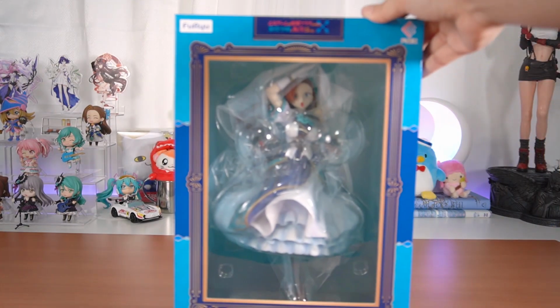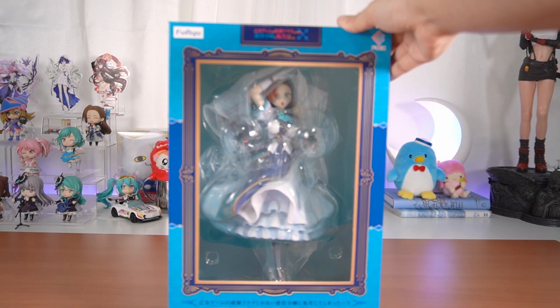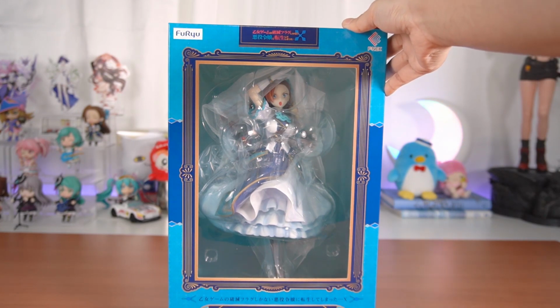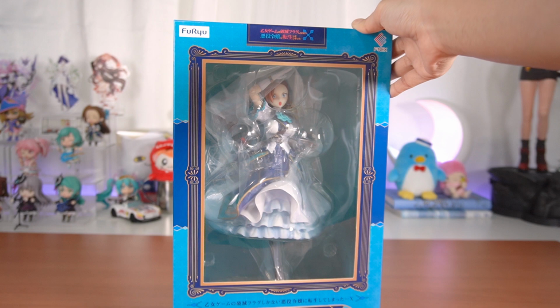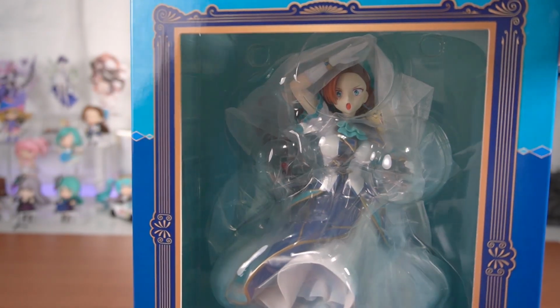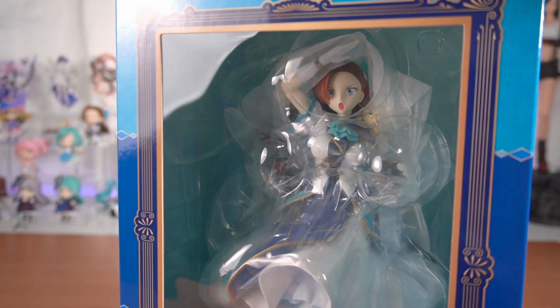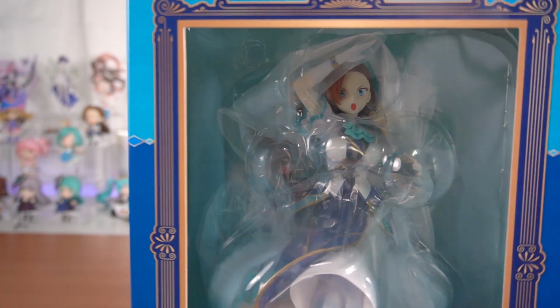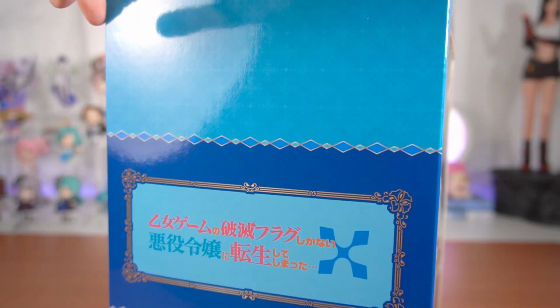Alright, and our last figure for today is probably my most anticipated one in this haul. This is the Katarina Claes figure from Furyu. So excited for this one. I absolutely love Katarina, or Bakarina as she's so lovingly called.